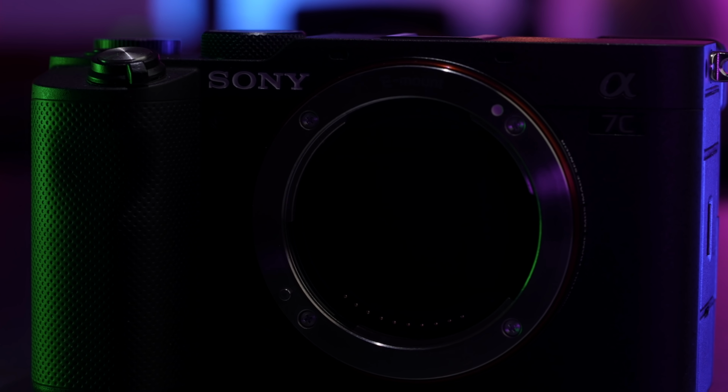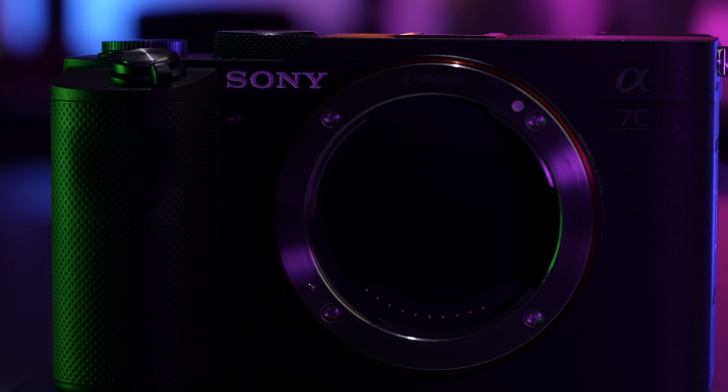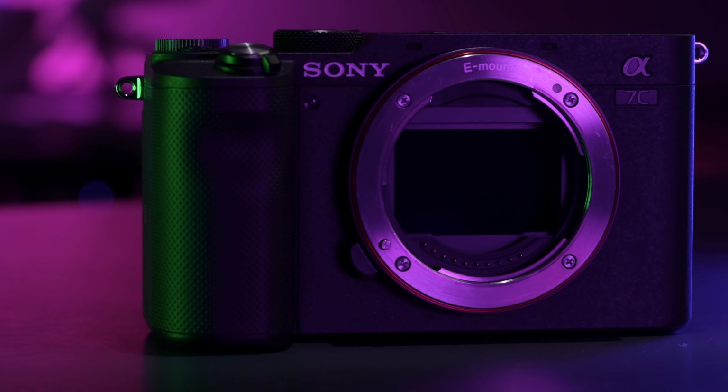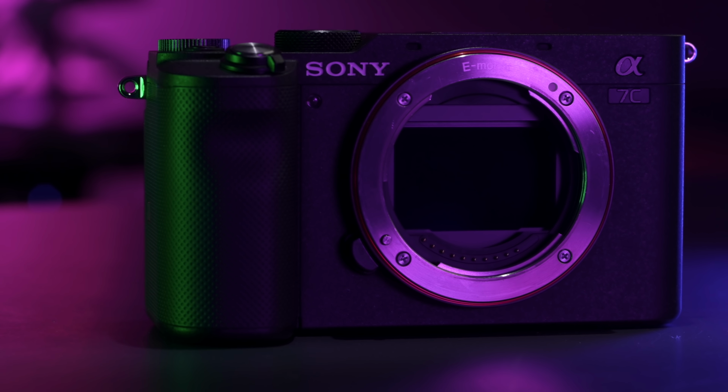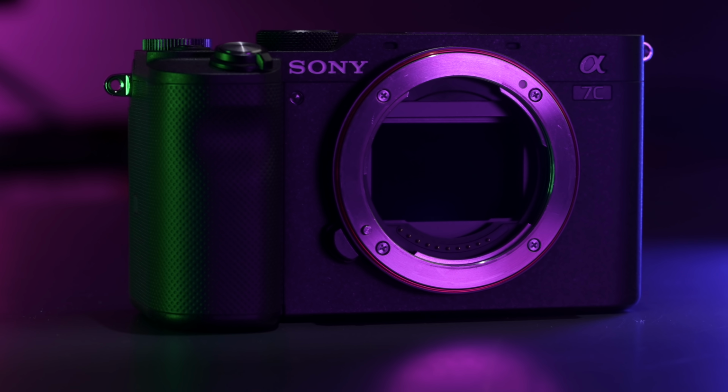Back when I reviewed the a7 III, it was really hard to send it back to Sony. With this, it is even harder. If you're thinking about getting into full-frame world, I think this is a great opportunity to consider. I think you're gonna love it.